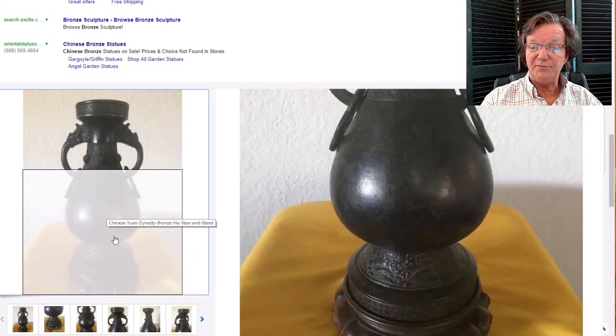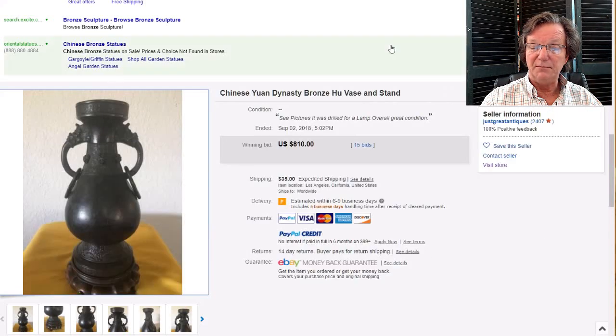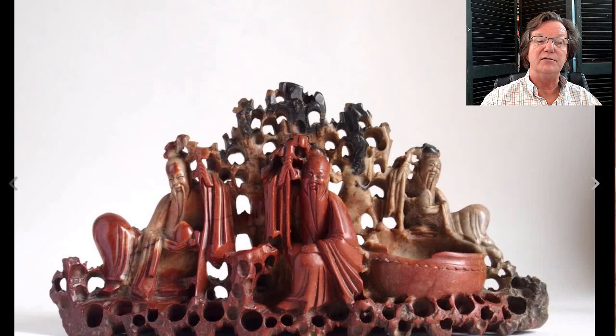And the wave work at the bottom, really attractive. And this was another seller we hadn't seen very often. We're going to keep an eye on him.